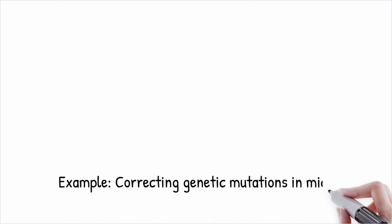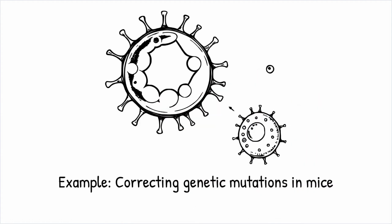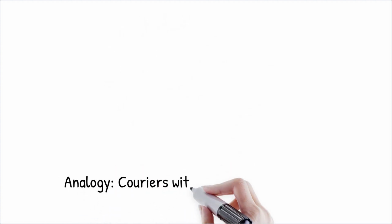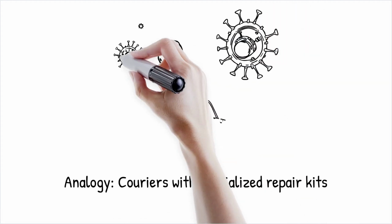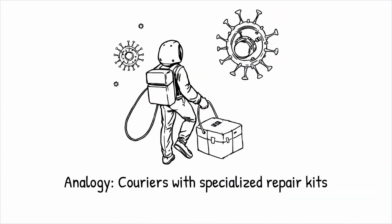Synthetic exosomes carrying CRISPR-Cas9 components have been successfully used to correct genetic mutations in mouse models of genetic disorders, demonstrating their potential in precision medicine and advanced gene therapies. Synthetic exosomes delivering gene-editing tools are like couriers carrying specialized repair kits to fix faulty wiring in a high-security facility, ensuring targeted and secure modifications.